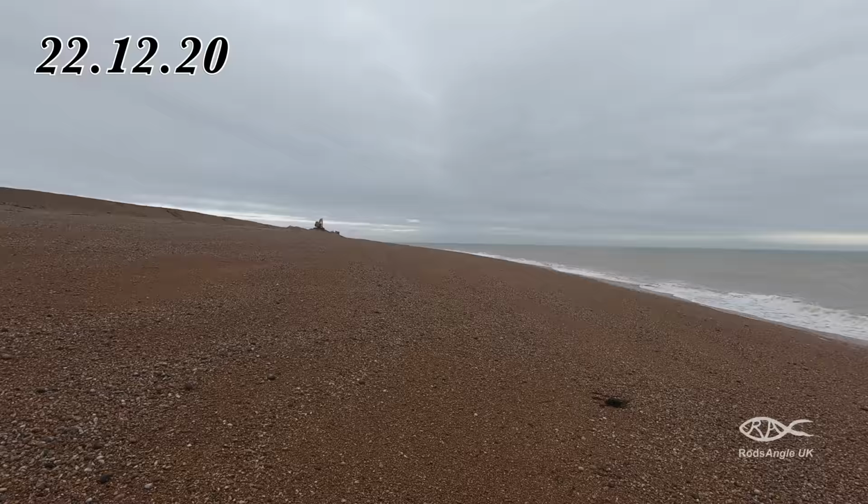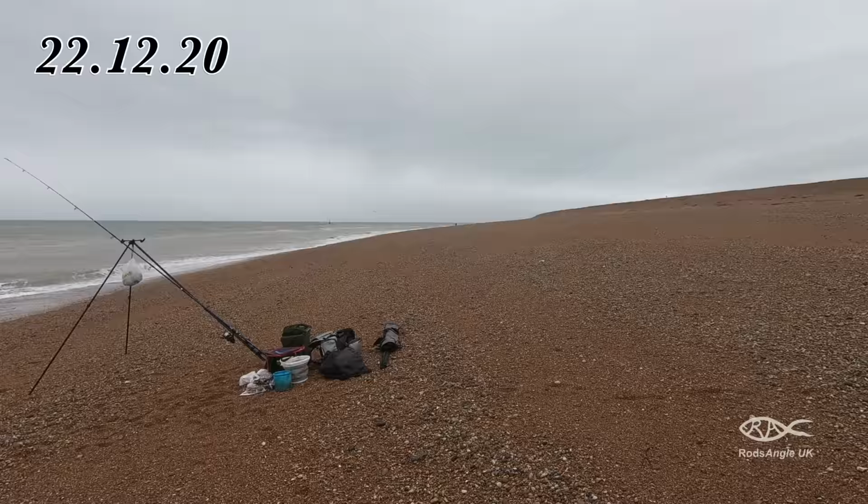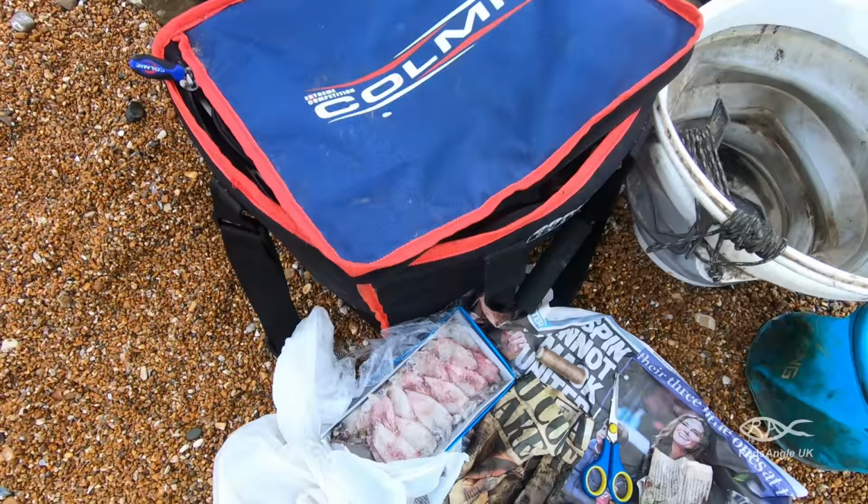Back again just before Christmas, and once again I've got the beach to myself. This is not a particularly good sign. It's not as windy as before, and there's a bit of rain in the air. I've got a range of baits this time. I've pretty much ruled out codling and bass, and I'm hoping there could be a few dabs about.